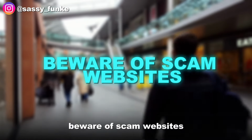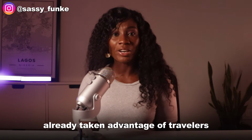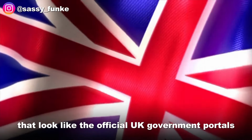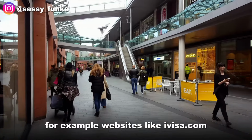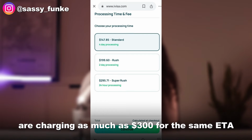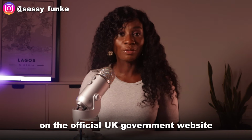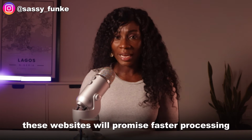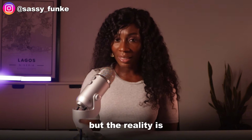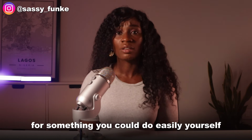Beware of scam websites. This is where you need to pay extra attention. Unfortunately, scammers are already taking advantage of travelers by creating fake websites that look like the official UK government portals. For example, websites like ivisa.com are charging as much as $300 for the same ETA that just costs £10 on the official UK government website. These websites may promise faster processing or claim to be approved agents, but the reality is they're charging you an outrageous fee for something you could do easily yourself.